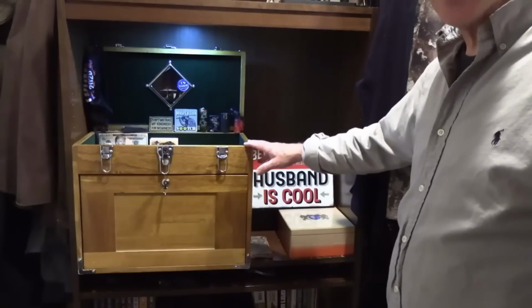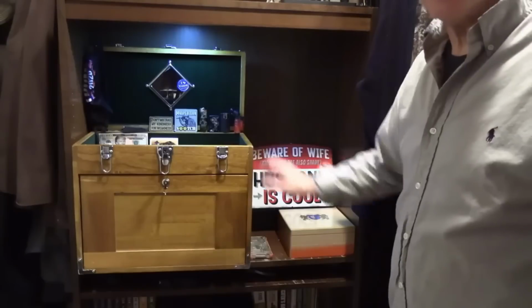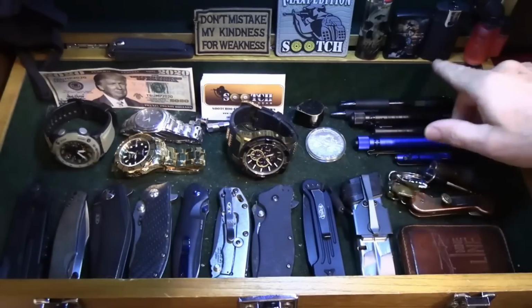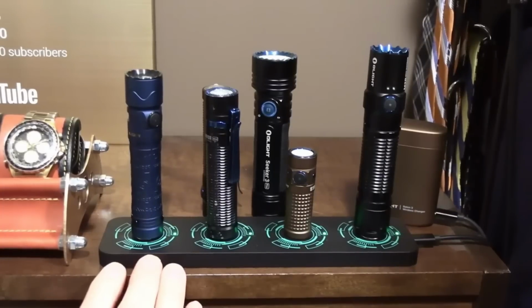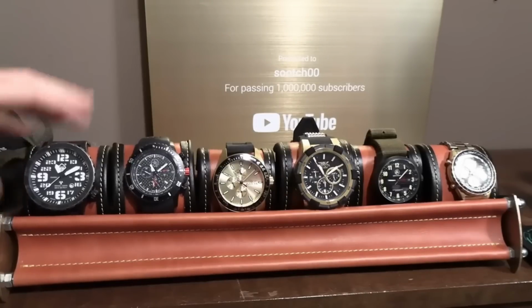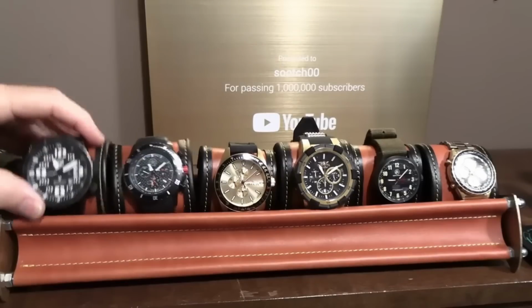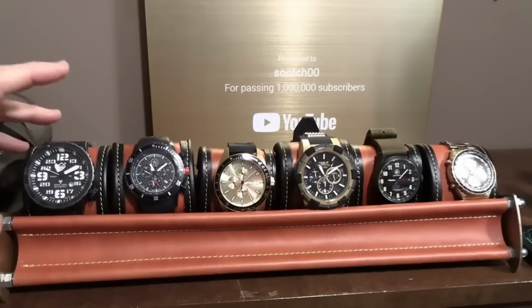Now my EDC box, this is something I put together a few years ago. It actually was from Harbor Freight. It's just a wooden box, and it has a lot of potential to put things in it. Of course, I have a lot of knives, watches, flashlights, my wallet, but also I have my Amino from Olight, and that charges all my flashlights. It sits on top of the shelf, and everything's hooked up, so I always know my flashlights are fully charged. Also, I have a holder for my watches, which I picked up on Etsy, and it really organizes things. Having everything organized is vital, and it just makes life simpler.